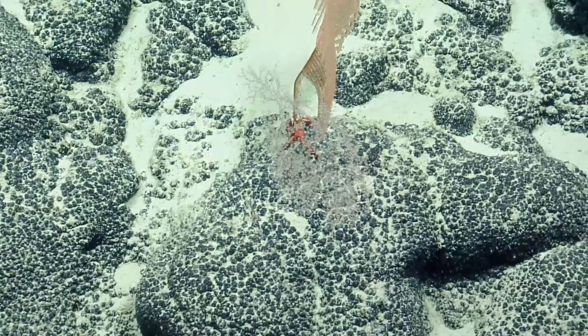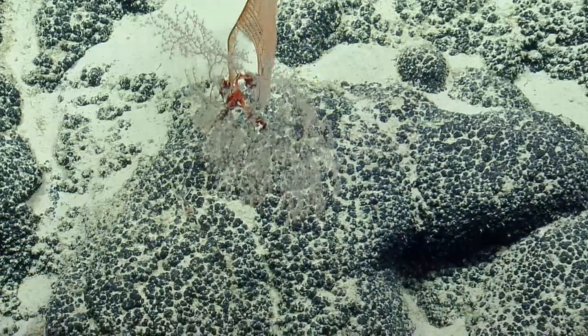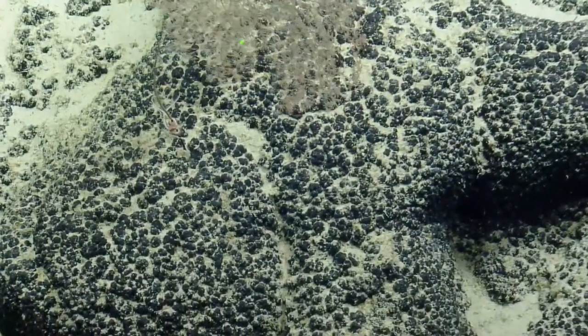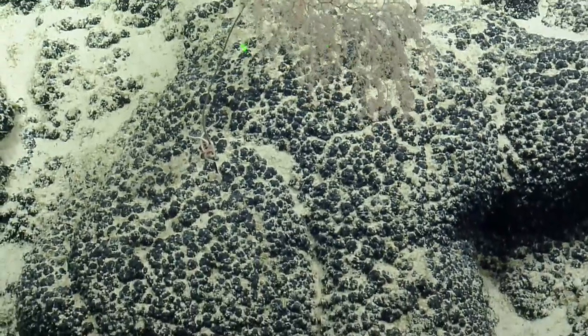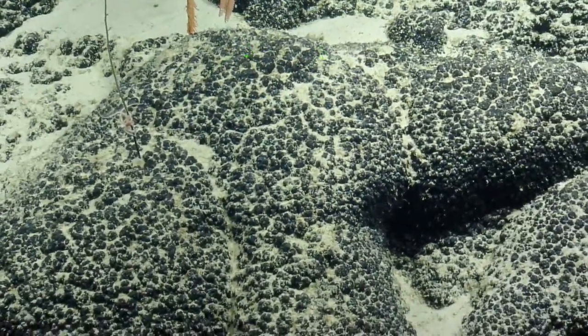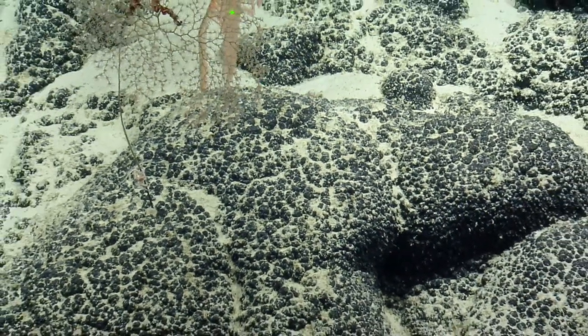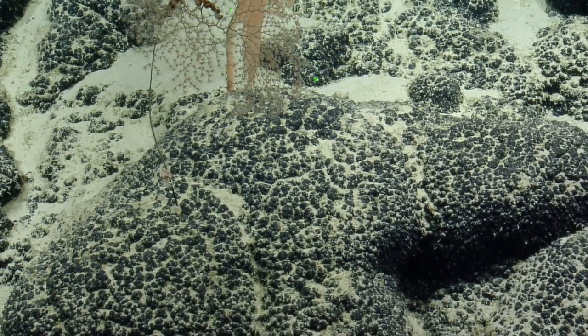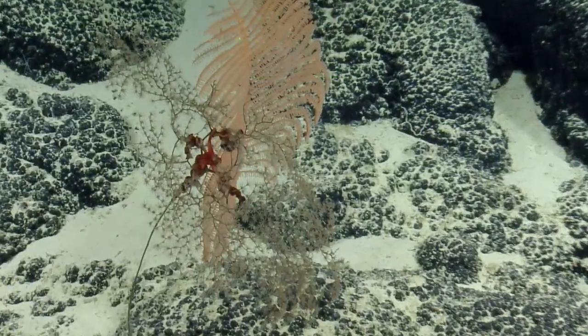Actually, I don't know if that's Metallogorgia. I think that's Chrysogorgia? No, it's Metallogorgia. Metallogorgia and some brittle stars. Yep. Oh, that's a good angle. And a black coral behind it. I can hold it. What's that black coral? Probably another Parantipathes. Oh no, sorry. That's Bathypathes. I was just seeing it from an angle.